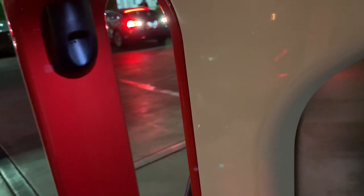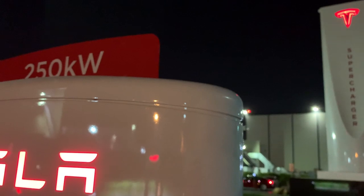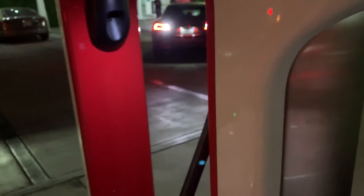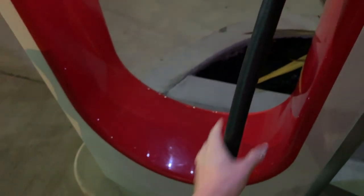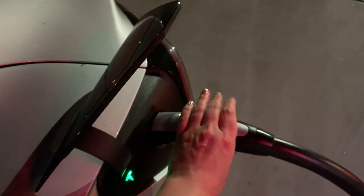When I got here as well, people are leaving. And this, surprisingly, isn't as loud as the first time that I came here to charge. So maybe the first time when I was here, it wasn't working properly. And now this cord is hot. This is actually hot to touch. Wow, this is hot. This is hot too.